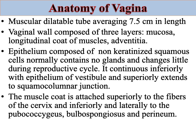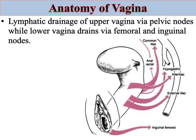The muscle coat is attached superiorly to the fibers of the cervix and inferiorly and laterally to the pubococcygeus, bulbospongiosus, and perineum. Lymphatic drainage of the upper vagina is via the pelvic nodes, while the lower vagina drains via the femoral and inguinal nodes.